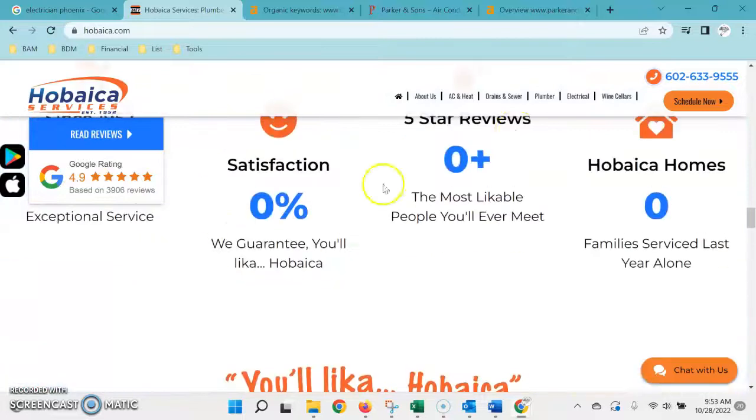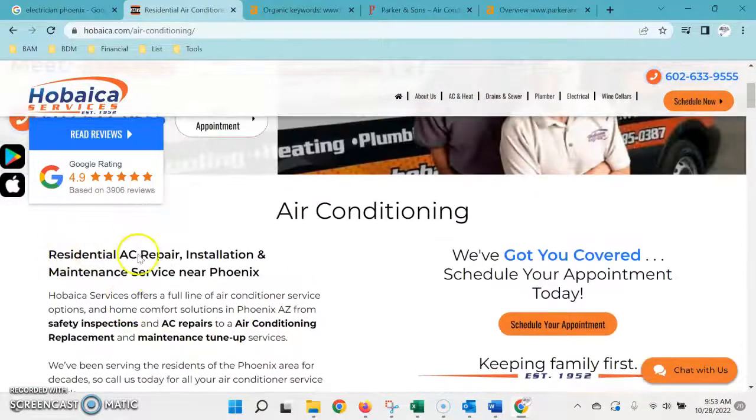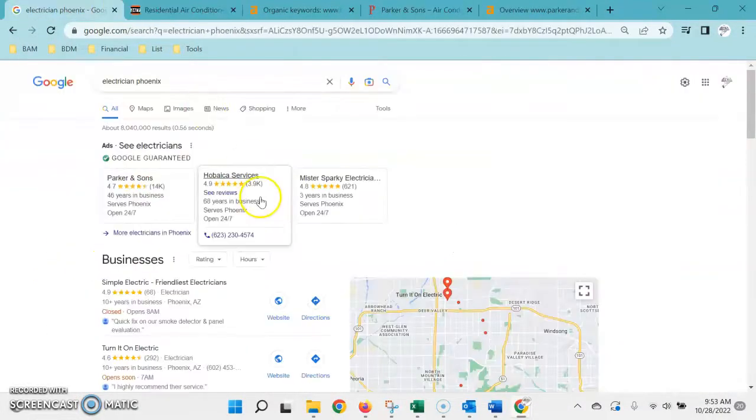So, for instance, if we go to one of your service pages, residential AC repair, this might be a long chain keyword, but like a header like this, if this was a specific keyword, then you would need to have 150 words of content specifically talking about and describing this particular keyword in order for it to qualify. So we go back to the search results.